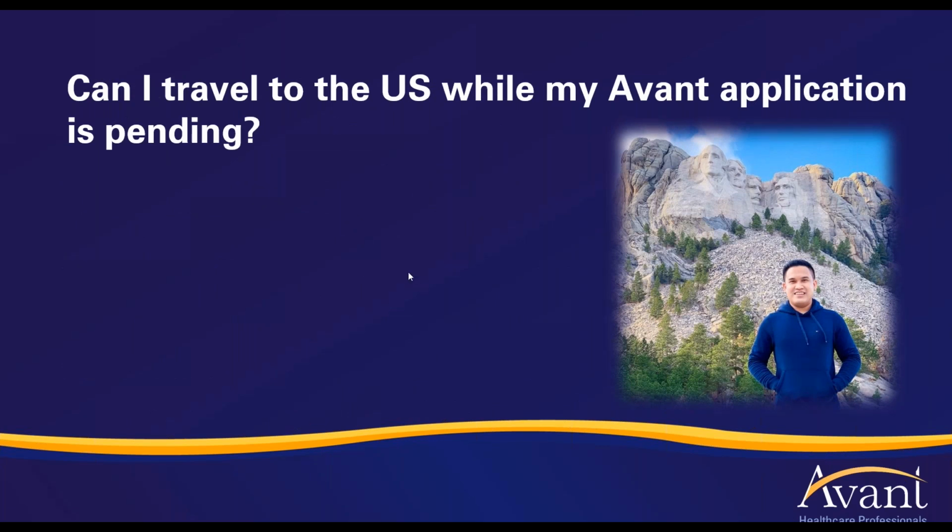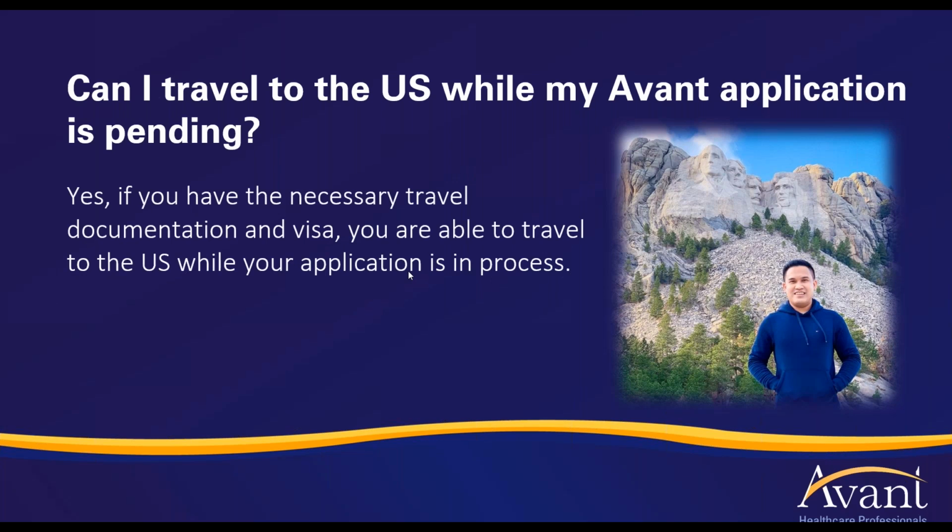Okay, can I travel to the US while my application is pending? Yes. You can travel to the US as long as you have the visa to travel to the US.